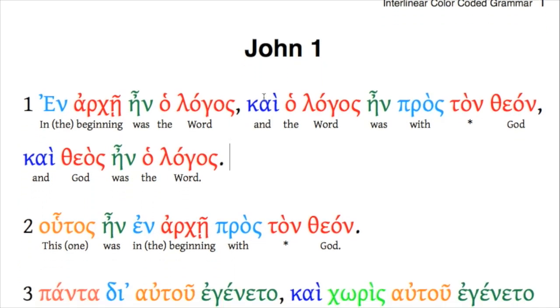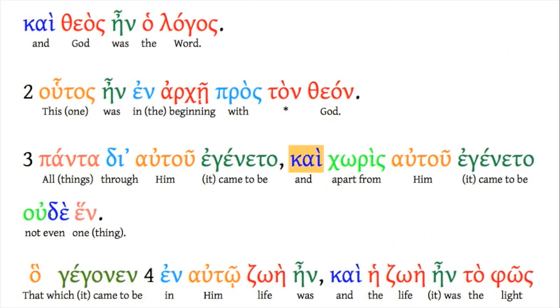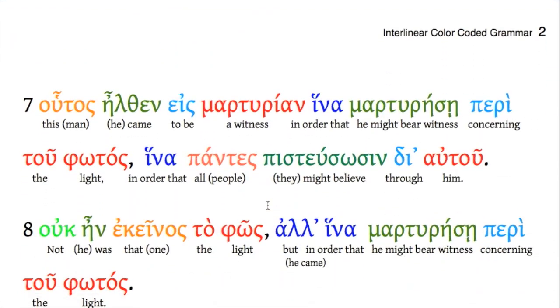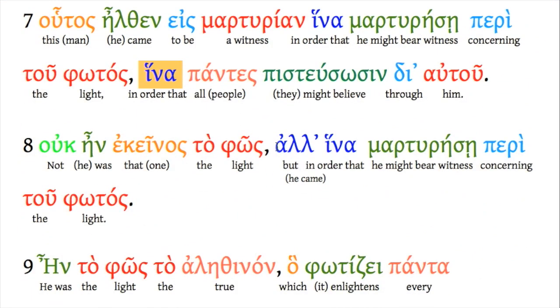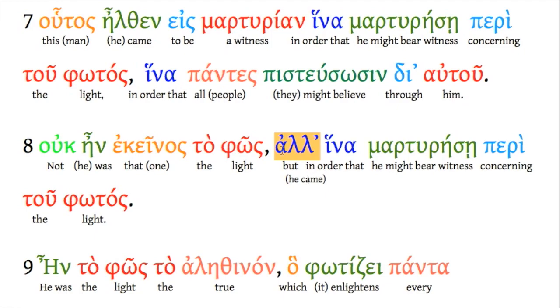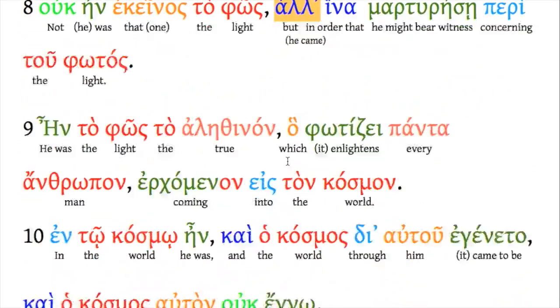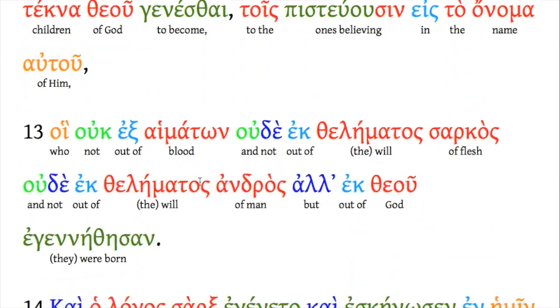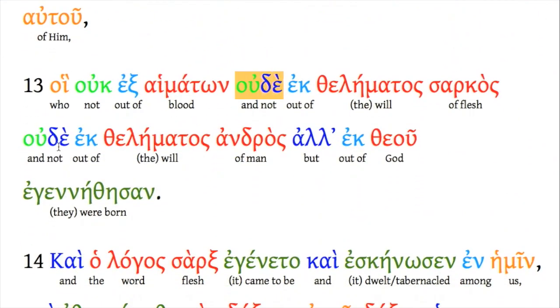Let's just review. Kai, we know, means and. Again, look at it all over the place. We're looking for those dark blue words: ude, and not, right? Kai, and. Hina means in order that. Alla means but, strong but. Another kai. De, post-positive here, but as many as received him, de. Another ude, and not, but this.